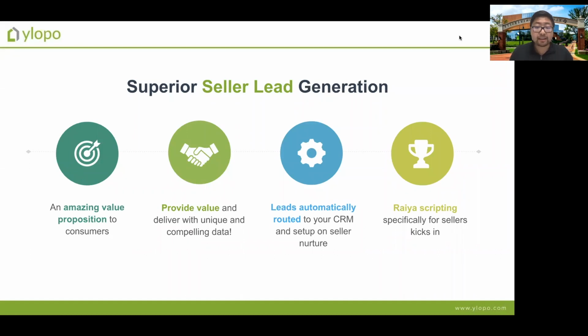Leads are automatically routed into your CRM, so you don't have to deal with any of the setup processes. It's going to be sent into your seller nurture. They're going to start receiving Homebot email, seller lead generation alerts, all that good stuff. And of course, we've got Raya scripts specifically for sellers that are going to kick off as soon as the seller lead generation kicks off, right?